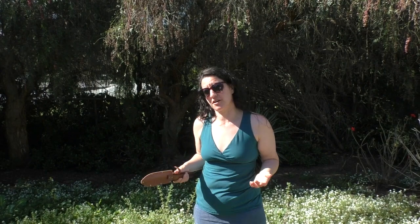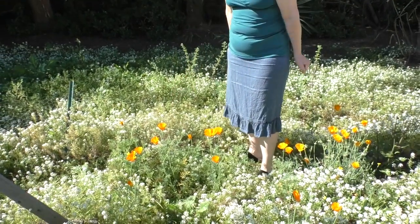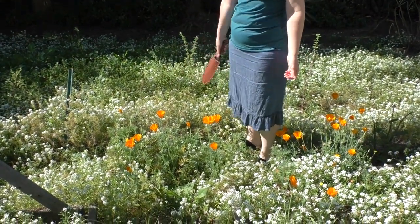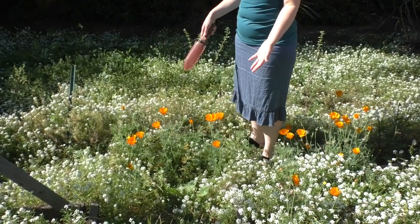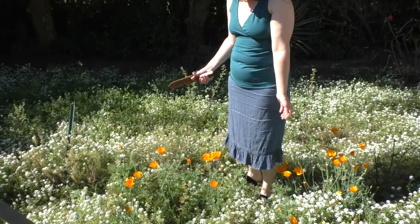Today I wanted to show you some of the easy ways to take advantage of abundance in your backyard. And I often talk a lot about the edible plants, but there's also medicinal plants. So we are here in California, and our state flower is this gorgeousness. This is California poppy, Eschscholzia californica.